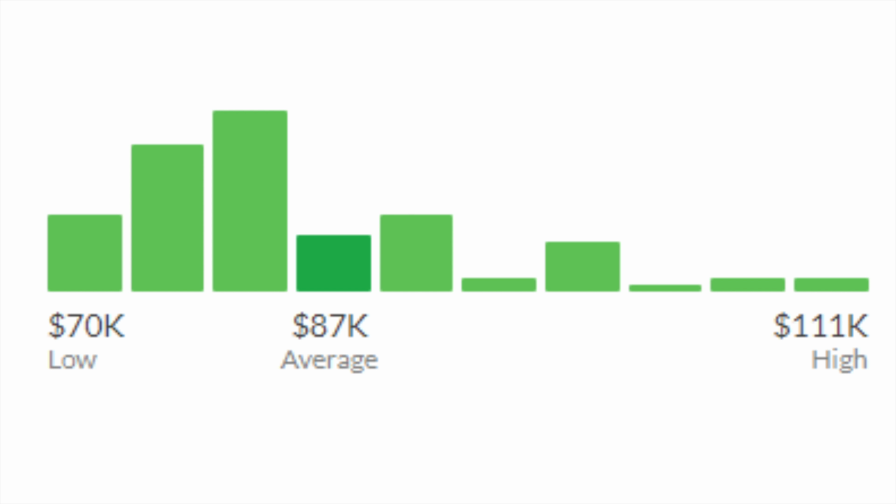Salary and outlook. The average annual salary for an aeronautical engineer is $87,000. The typical pay range for aeronautical engineers falls somewhere between $70,000 and $111,000. Over the next 10 years, aeronautical engineering is predicted to grow about 6%, which is about average for the growth of careers.